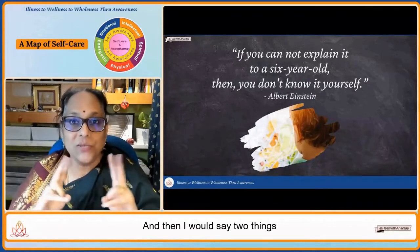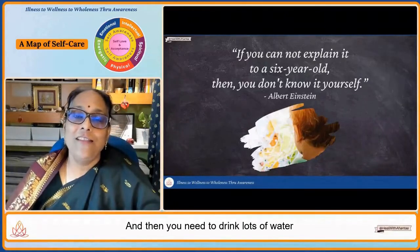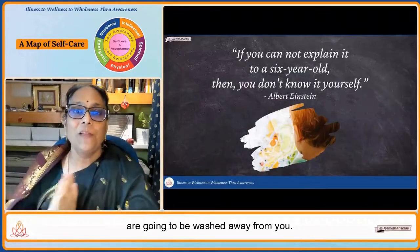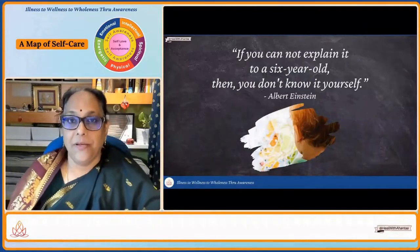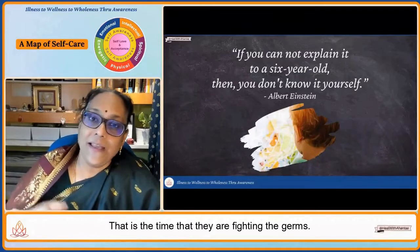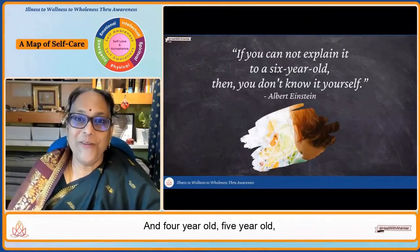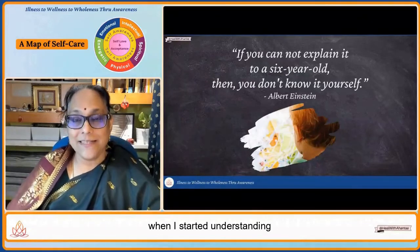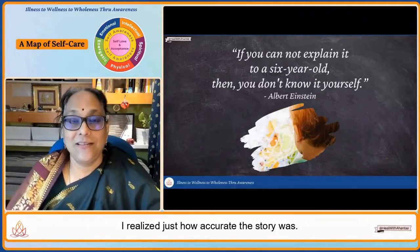And then I would say, there are two things you can do. First, take this medicine because it's going to make the white blood cells really strong. And then you need to drink lots of water because then all the attacked germs are going to be washed away from you. And most important, you need to get lots of sleep because it's only when you're sleeping that the white blood cells get their power. That is the time that they are fighting the germs. So if you sleep more, they are going to win. And as a 4-year-old, 5-year-old, I don't think he remembers this story anymore, but I remember this story because when I started understanding and learning about the immune system 2 decades later, I realized just how accurate this story was.